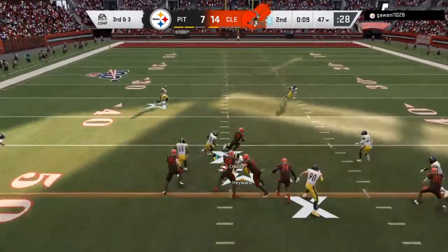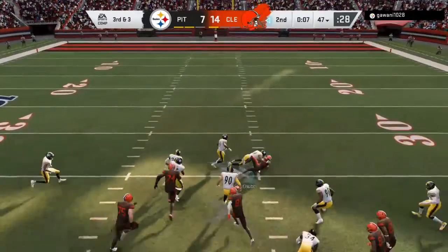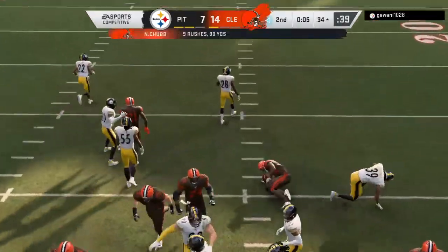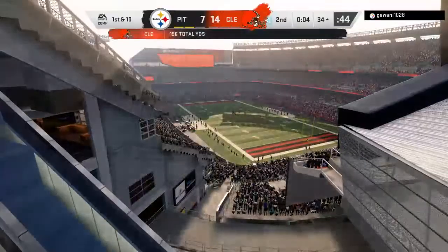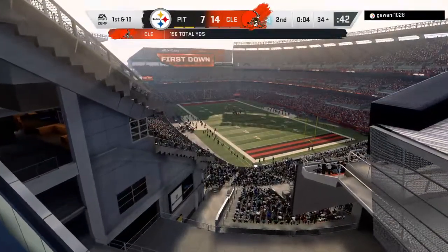They'll run for it. Here's Chubb. He's got the first down and more inside the 40. And finally taken down at the 34. And with just 4 seconds left in this first half, a timeout call.